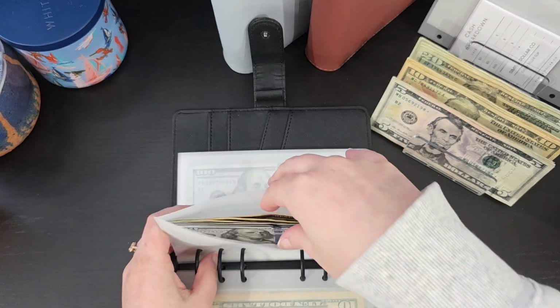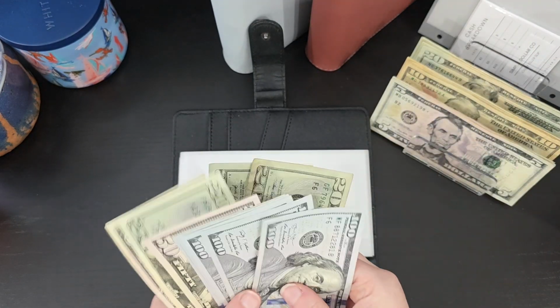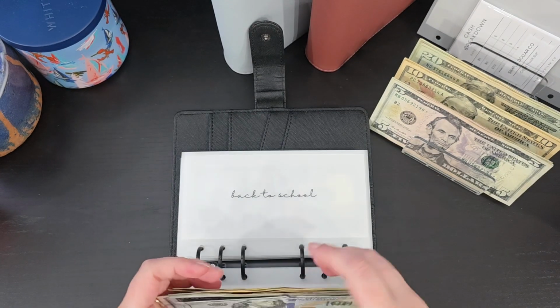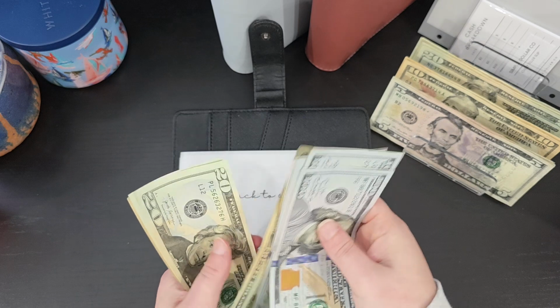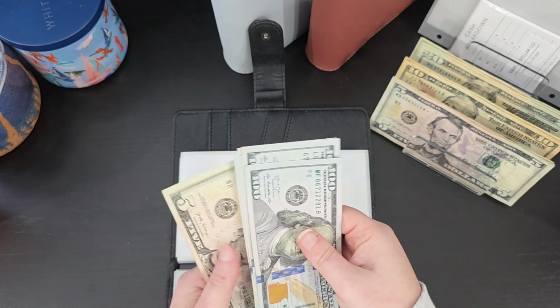Back to school is going to get $50. Oh, wow. I didn't mean to pull out two, but it works out. 20, 40, 50. So back to school has 500, 550, 570, 590, 610, 620, 625.